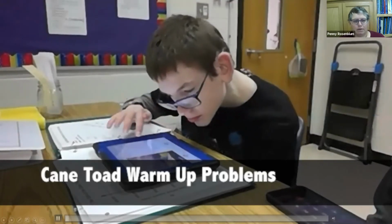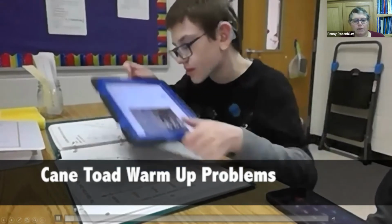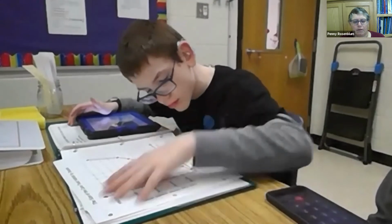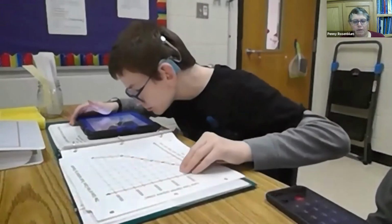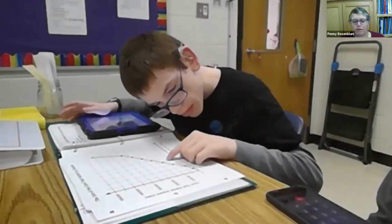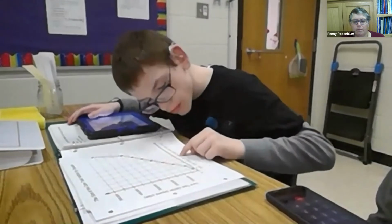A data point is used to show the measurement or amount of an observation. On sheet CT1, look at the observations on the x-axis. Each observation is a year starting with 1940. To find out how many square miles the cane-toed habitat is for 1970, first find 1970 on the x-axis.